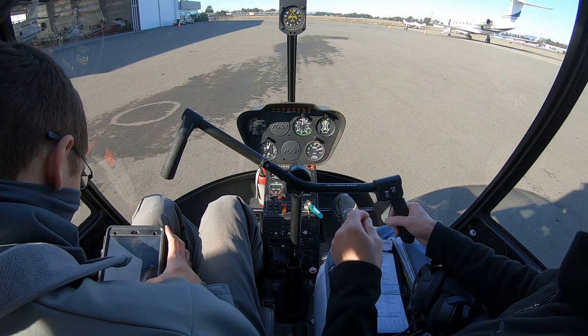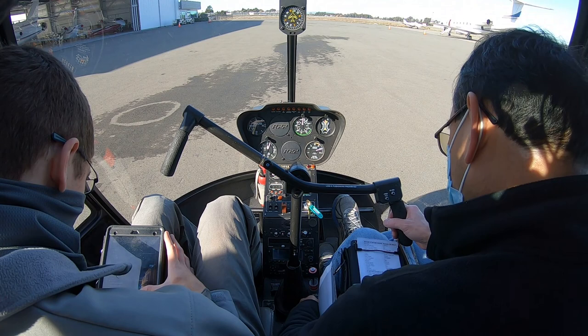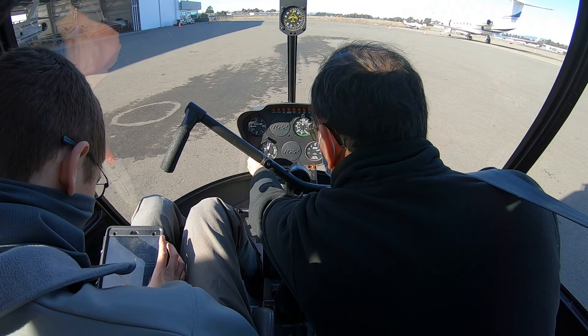Rotor brake is disengaged. Circuit breakers are all in. Carb heat is off and latched. Mixture full rich. Mixture guard is installed. Landing lights are off. Avionic switches are off. Clutch is disengaged. Altimeter is set to field elevation.